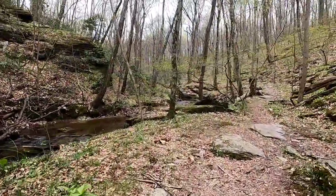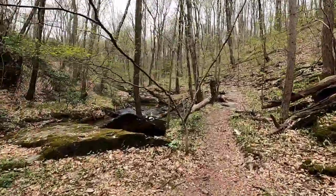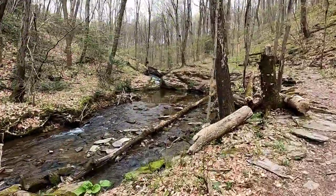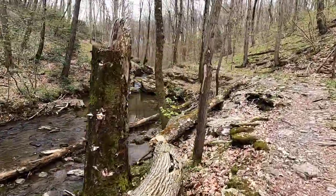So I think this is going to put me hopefully out to a road east of Steinman Run. And I think I'm just gonna walk on the road back to there. So all in all, I think it's gonna be about 2.5 to 3 miles total that I did today. So that's pretty nice.